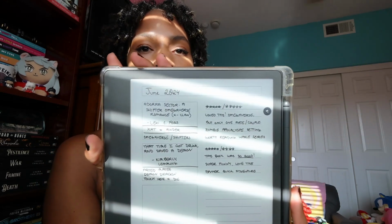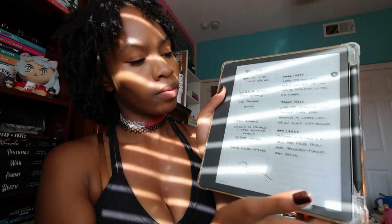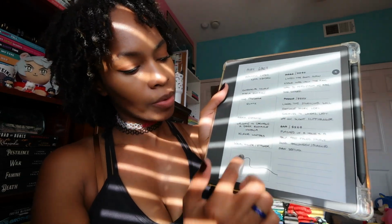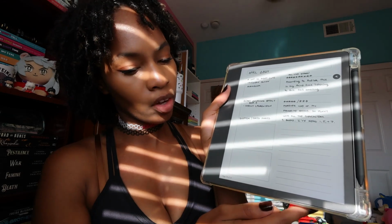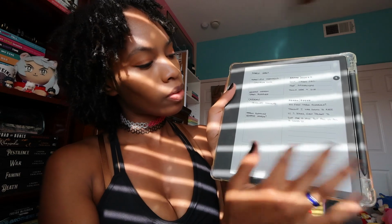All right. This is just a page. This is what my book journal looks like. And I can scroll. I was just showing a demonstration. Oh, I think my Kobo just died. It is dying. Let me plug it up really fast. So this is what it looks like.